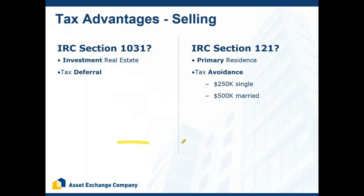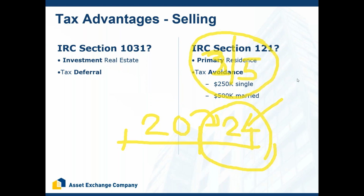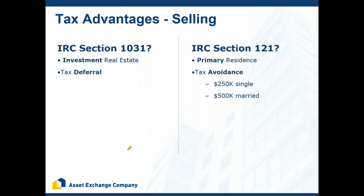Another situation, you could have a property that you have lived in for 20 years. You move out of the property and you rent it out for 2 years. Well, guess what? You can do a 1031 exchange because at the time of the sale, the property is an investment, but you've also lived in it for 2 of the past 5 years, so you can take the homeowner's exemption as well. That is powerful.